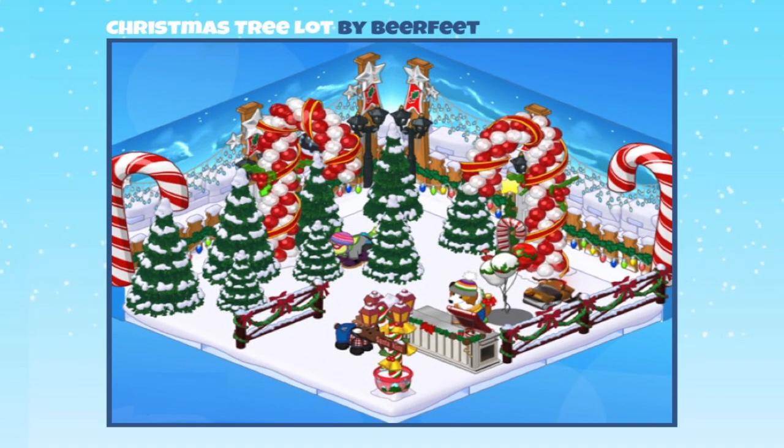I love this one. It's a Christmas tree lot, and this was sent in by Beer Feet. Oh, I love that. Now, are those the new trees from the Countryside Christmas theme? Yes, and the cool thing about those trees is, when you rotate them, you can rotate them 4 ways. In each rotation, they're a different size tree with slight differences, so you can make it look like a Christmas tree lot with all these different size trees.